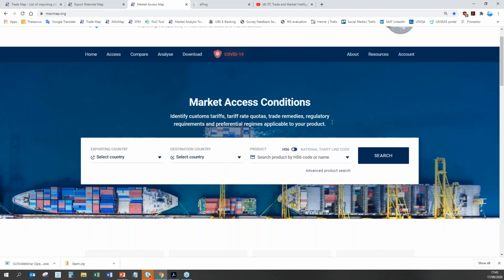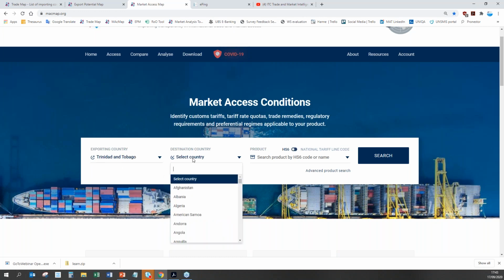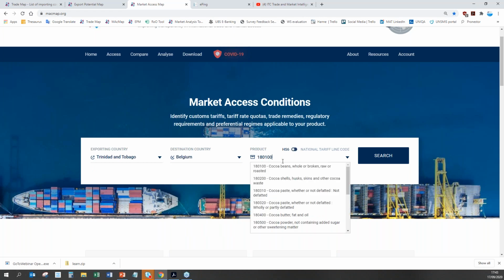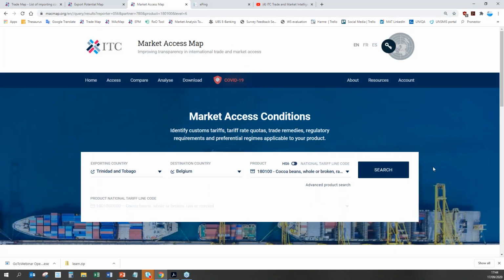And we're back to our scenario of being an exporter from Trinidad and Tobago, and my destination country will be Belgium. So I want to know what kind of tariffs I face and what kind of market access conditions I also have to face. Okay, so I type in my country's name and then the target market, which is Belgium, and my product code, cocoa beans. I click search directly from the home page.